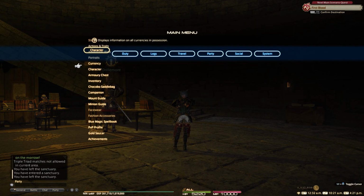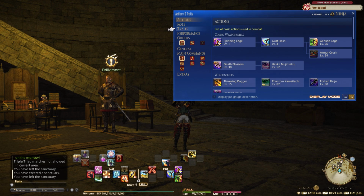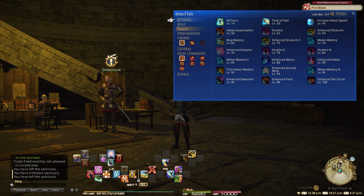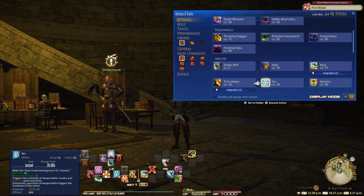No, not adventure plate. Go into our actions and traits, and if we look in traits, we have a new trait called Increased Attack Speed. Reduces weapon skill cast time and recast time, spell cast time and recast time, and auto attack delay by 15%. That's the effect that Huton used to give. Now it's a passive trait. So what happened to Huton?